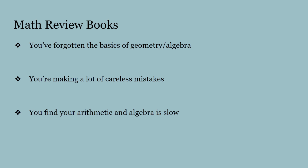However, there is another type of book that I will occasionally recommend or people will come to me with, and it's just generic math review books. So, not specific to the GRE, of course, there are tons of books out there that are just meant to help you improve your geometry or your algebra, and I think that these are pretty good, at least to start off with, for three reasons. If you find that you've been out of math classes for a long time and you've forgotten all the basics, you don't know the area of a triangle, you don't know how to solve for a polynomial or something like that, then it makes sense to go back to these books.